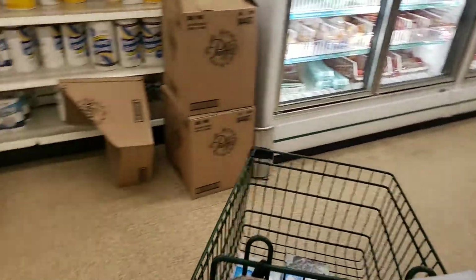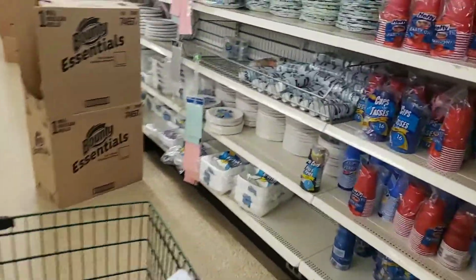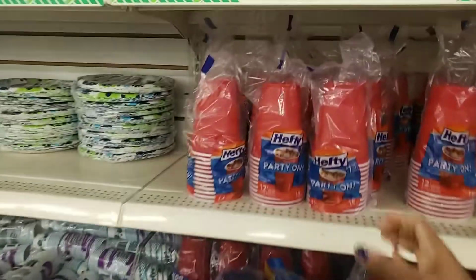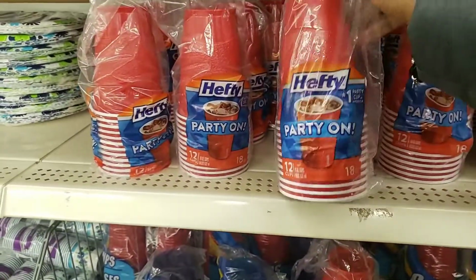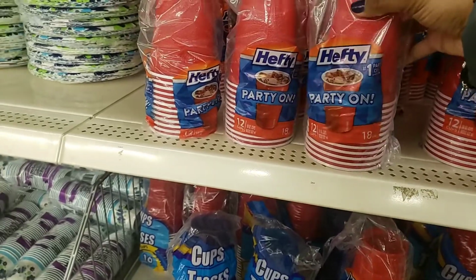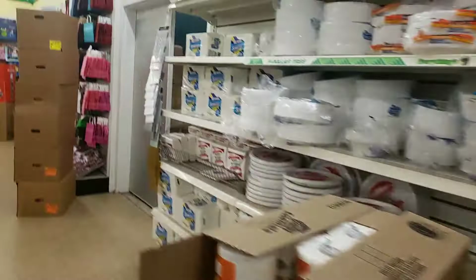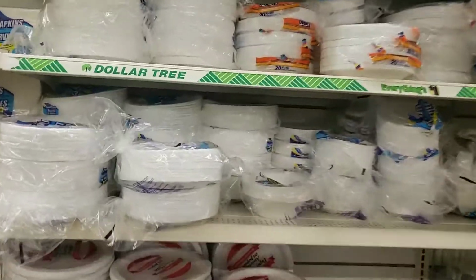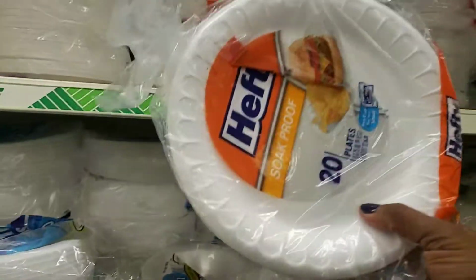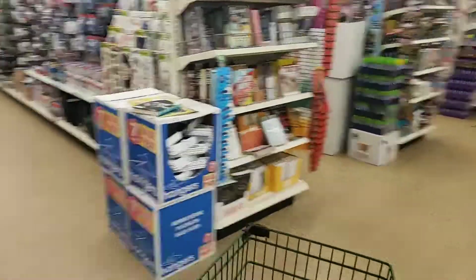Let me show you guys something right quick. I don't have the coupon for it, but if you have the coupon for it, it'd be a great deal on the Hefty Cups. There is a coupon out there for a dollar off of two, so you'll be able to get them for 50 cents each. And also, with the Hefty Plates, which we have right here, if you have that coupon, you can get a dollar off of two or 50 cents each as well. But I don't need them, so I'm not picking them up.